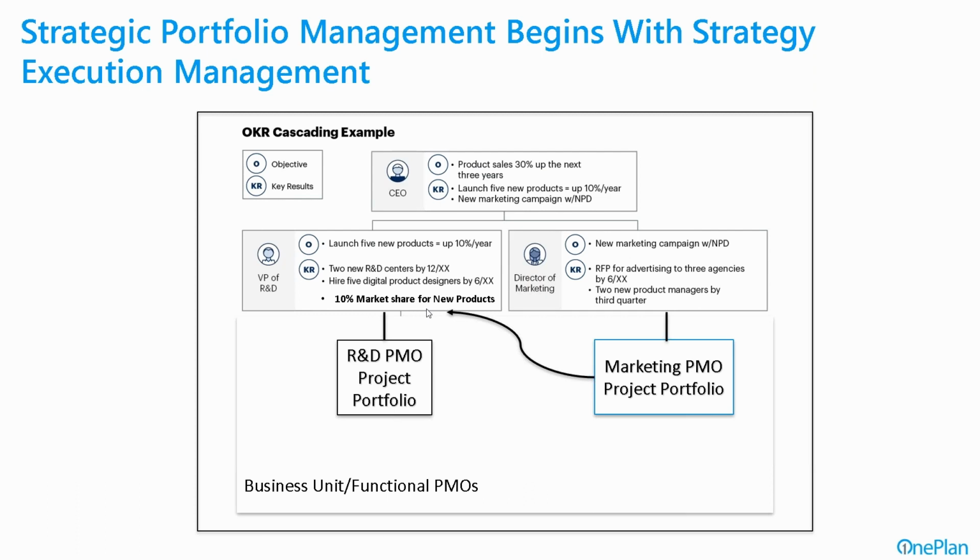And it highlights the need for having that marketing PMO project portfolio so you can monitor the progress of how initiatives are contributing to meeting the key result. And again, this is an example of business functional PMOs, because at the enterprise PMO level, the projects derived from the marketing PMO and their own PMO are being listed in an inventory at the higher level in order to make sure that you're realizing the strategy, which is really what the example of the CEO is. Are we meeting the corporate strategy by contributing projects to the OKRs of the organization?